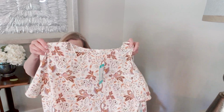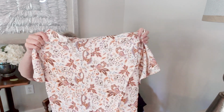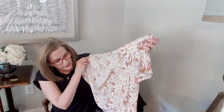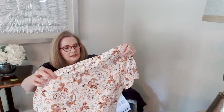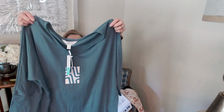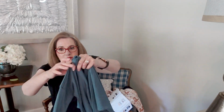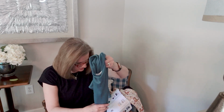Next is the Sasha Relaxed Blouse by 9 Britain. Okay, I like the colors of this. This is cute. Okay, this is the front, and then the back has a wrap. That's very cute. Pink and blue and orange. And then finally is the EVEREVE V-neck dolman knit top by Market and Spruce. 3/4 sleeve, cute V-neck, just plain 3/4 sleeves. It does have a seam at the sleeve, so this looks pretty cute.